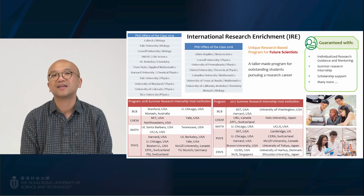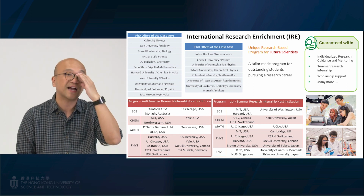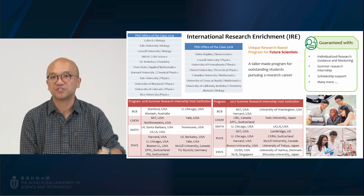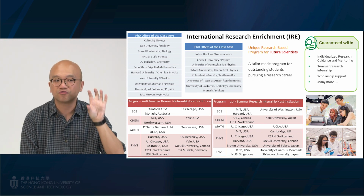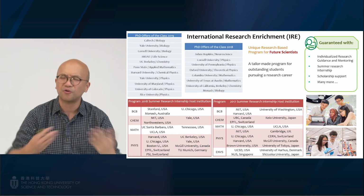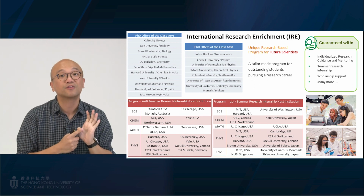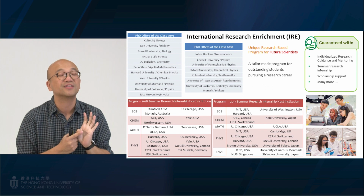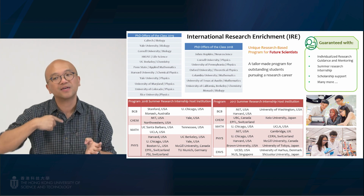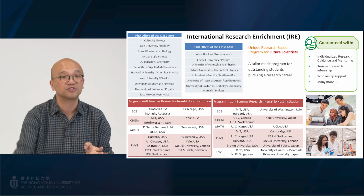IRE stands for International Research Enrichment. Our school, the School of Science, is providing extra resources for students to do research. We try to train students to be future scientists. There are so many things we offer to those students, including courses that teach you how to do research. In the first year, we have courses where professors visit the class and introduce their research to the students.